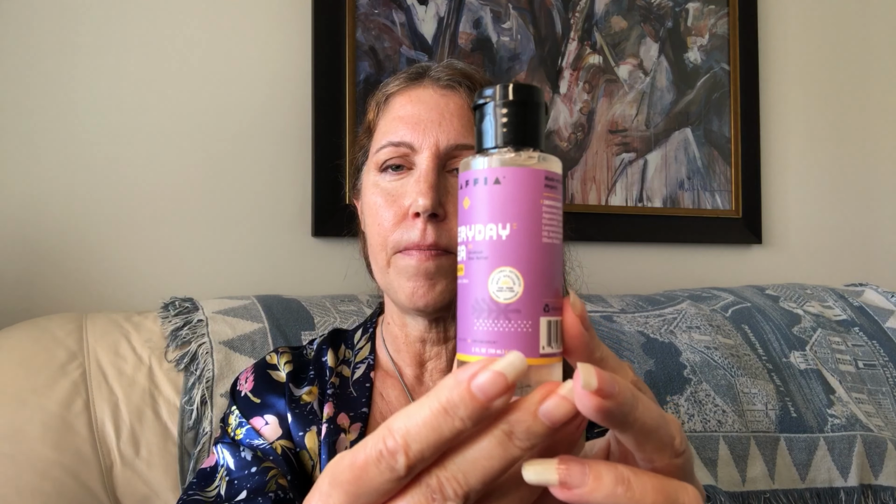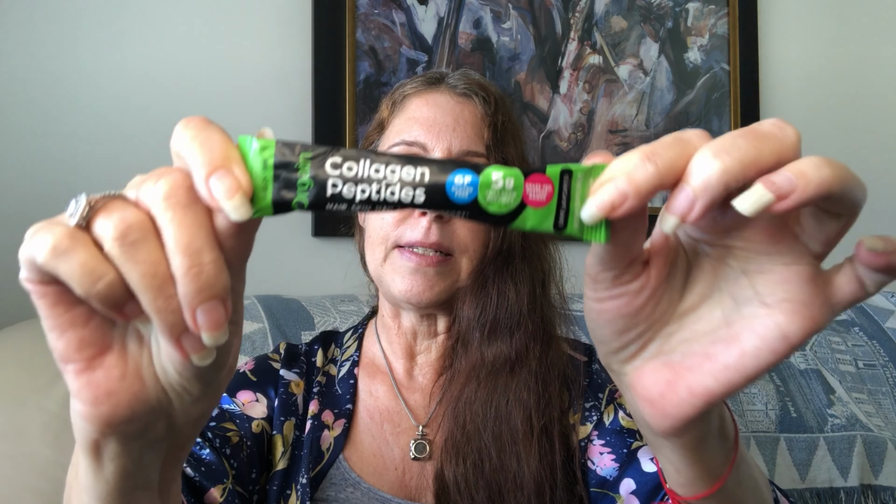Then we got an Everyday Shea Bubble Bath by Alaffia. Never heard of them. Again, very nice travel size. And then the last thing we got is a collagen peptide sample for your water. So that is You Do You. Again, 25% off at Whole Foods.